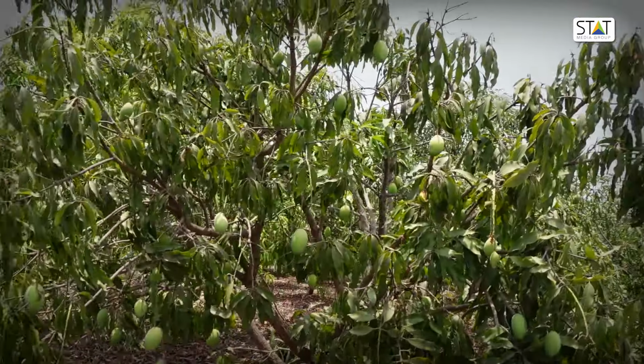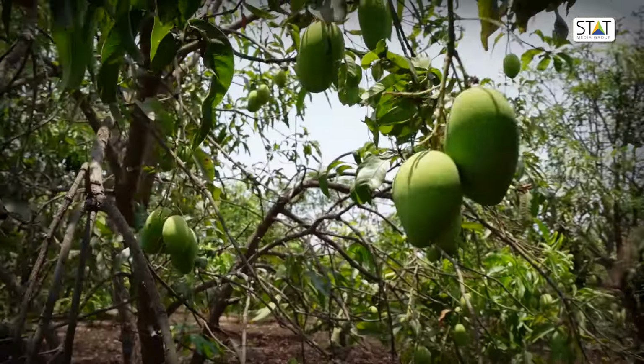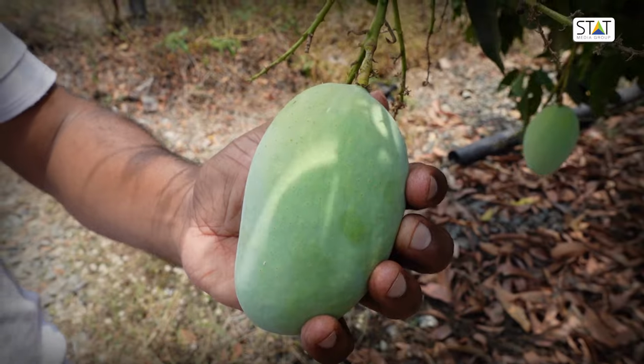Tell us about the variety of mangoes grown over here. You know, what you see, this is the Kesar mango. But alongside Kesar, you've got Dasheri, you've got Langda. So these are the varieties which are grown on this farm. So this is Kesar, right? This is Kesar, that's correct. Yes, yes. So this would range around, what, 200 to 250 grams?